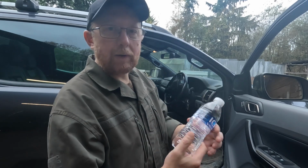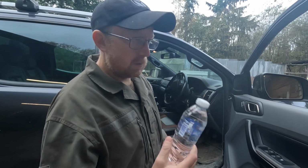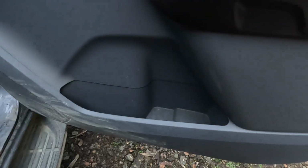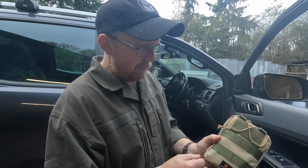Bottle of water. You'll find I have a bottle of water stashed all over the vehicle. We need water to survive, don't we? So always good to have a couple of bottles of water in the vehicle. And then the last thing is my everyday carry pouch. I always make sure I've got a handle on it so it's easy to grab hold of. And inside there, like I say, is my everyday carry pouch.